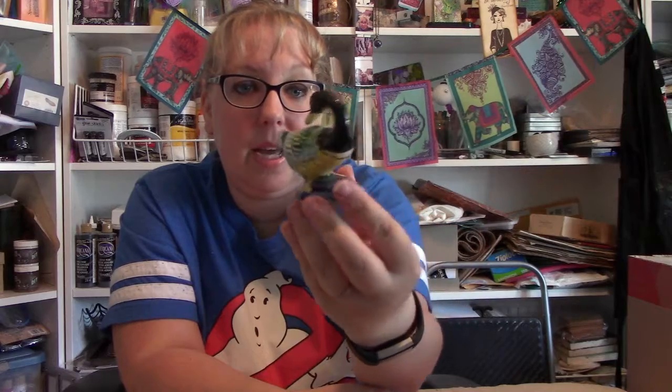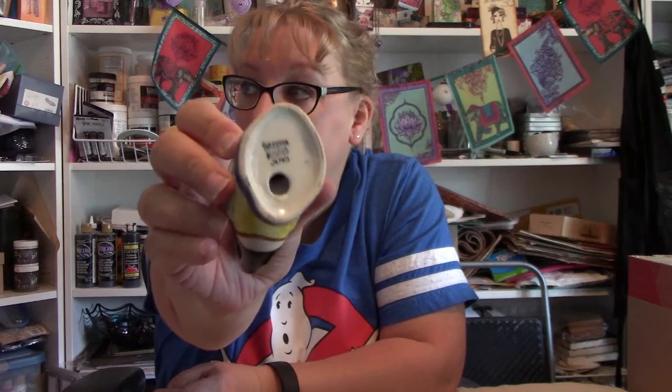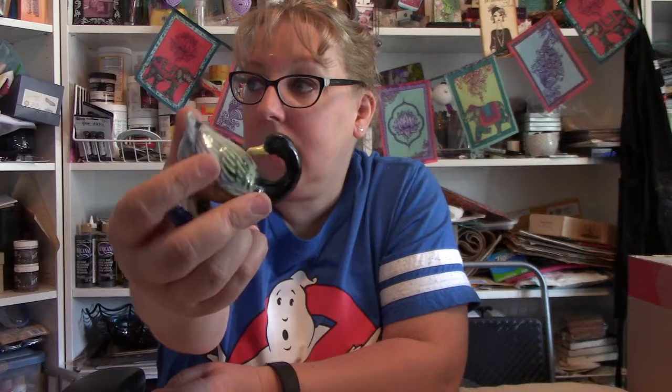So on this one we have a twofer, guys. We have this little duck that has beautiful coloring still. There's no damage that I feel. And it says Tori China, Occupied Japan on the bottom. And he just has beautiful coloring. He'll be going in my Etsy shop. I just think he's really great.